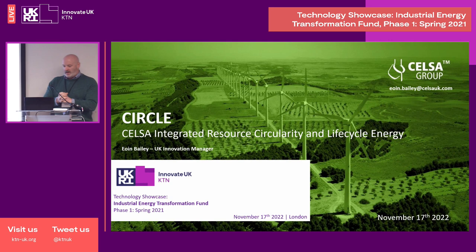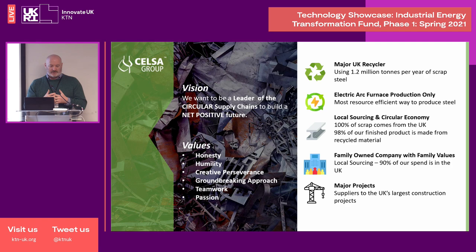CELSA has a vision. And the vision is to be leaders in circular supply chains and to build a net positive future. I won't go through the values, but ultimately CELSA is effectively the UK's largest recycler. We recycle around 1.2 million tonnes of scrap every year, and we produce products for the construction sector using electric arc furnace. So all of our processing of steel into steel products is done through our furnace. So the quality of going through that furnace is quite important to us. We source 100% of all our scrap from the UK, and we supply that material to the UK market.